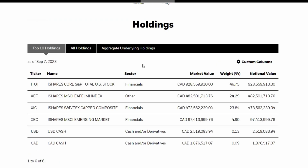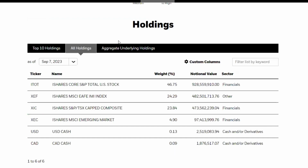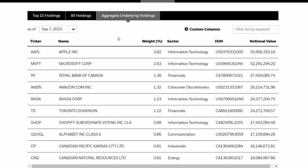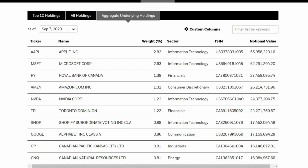If you're interested in what different holdings or companies you're getting exposure to through holding on to XEQT, you can click on that third tab here that shows you, for example, majority of your exposure is to Apple at 2.8% weight, then Microsoft, Royal Bank of Canada, Amazon, Nvidia, TD, Shopify, Google, Canadian Pacific, and Canadian Natural Resources. These are your top 10.